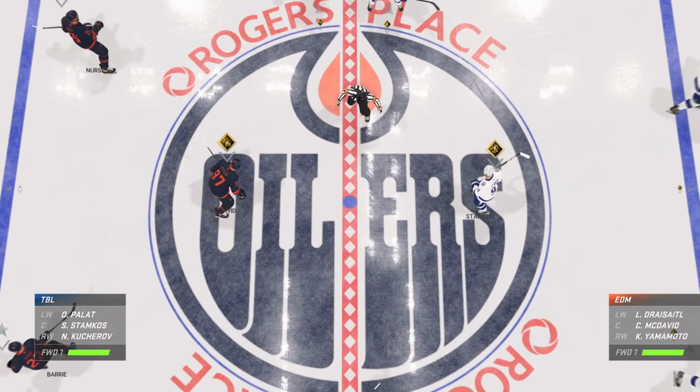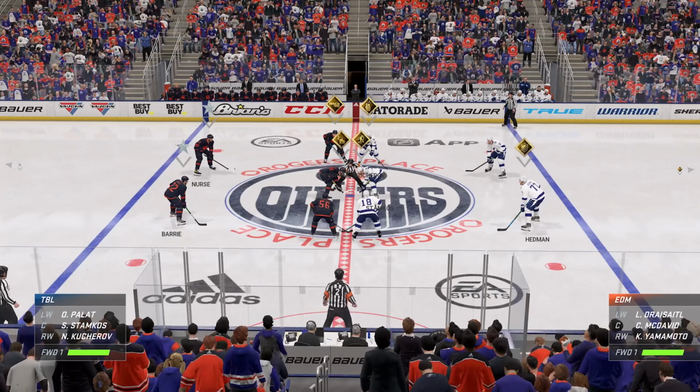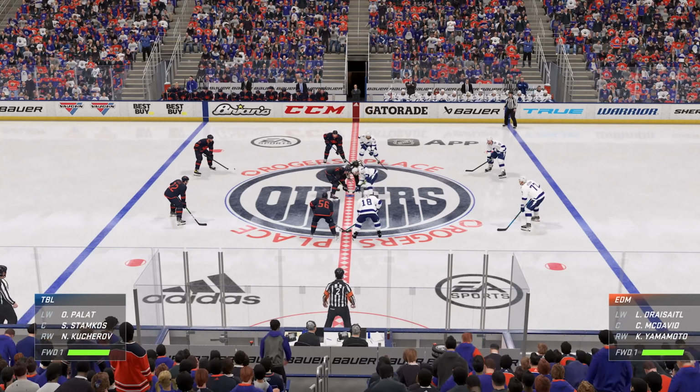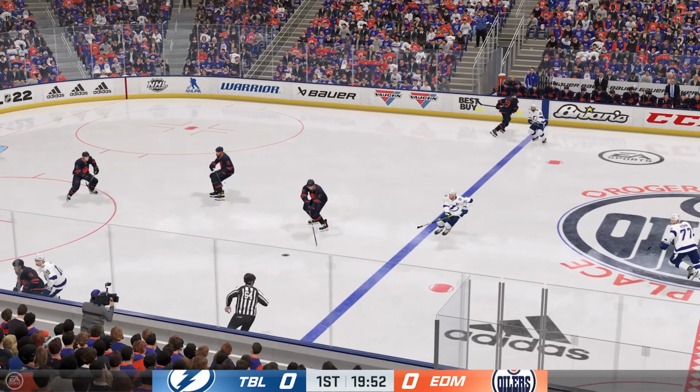Great energy both inside and outside the arena tonight as we are just moments away now from puck drop. The Bolts take possession here on the opening draw, and we are underway.